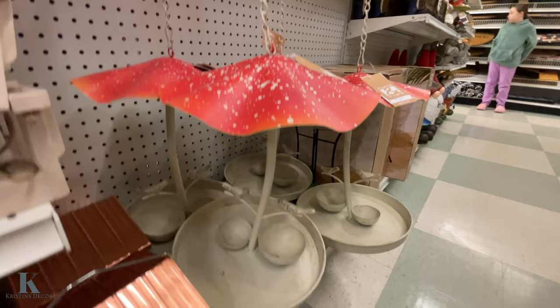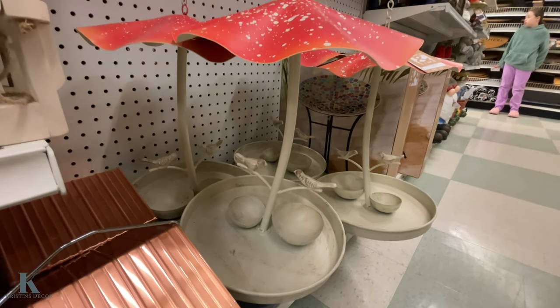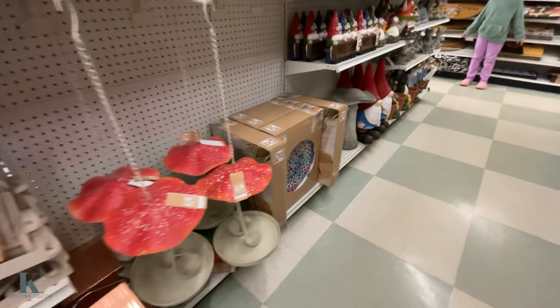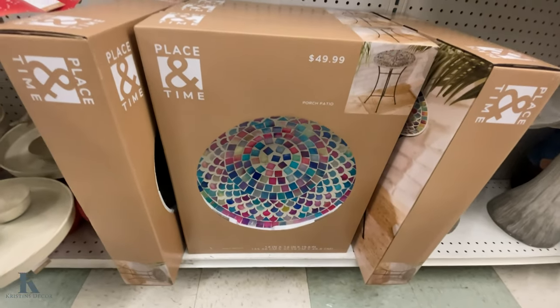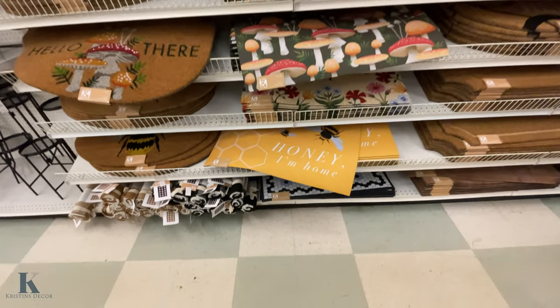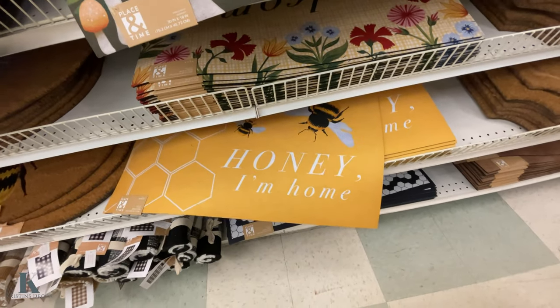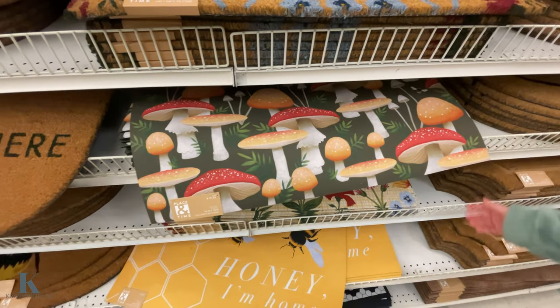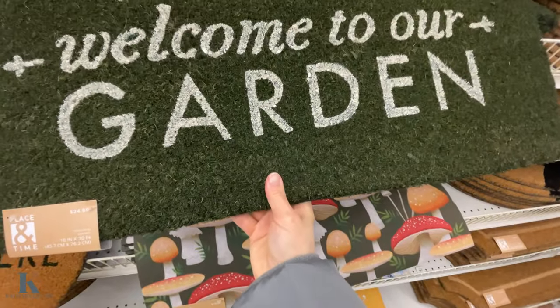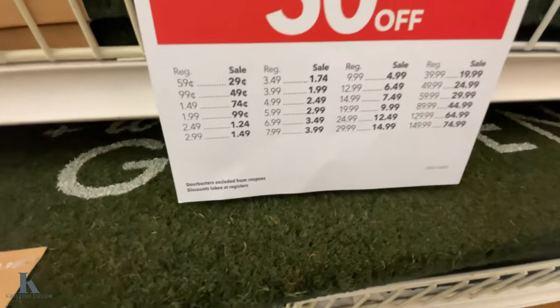This one's pretty. It's like a mushroom and it's got the two little cups to put your bird seed in and then water around it. And then they have these as well, indoor, outdoor. Lex pulled out some of the mats to show you. Honey, I'm home. Mushrooms. Welcome to our garden. And 50% off as well.